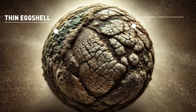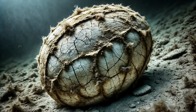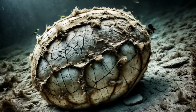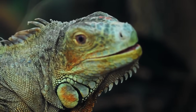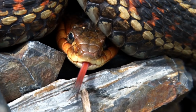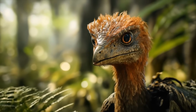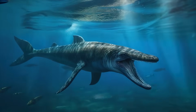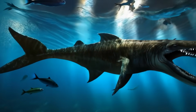The egg is also unique because it has a thin eggshell and no pores, which is totally different from most dinosaur eggs. It actually looks more like the eggs of lizards and snakes, but it came from a giant creature related to these animals. No known dinosaurs or flying reptiles from that time and place were big enough to lay such a huge egg, so it must have been a mosasaur after all. But we can't be 100% sure.